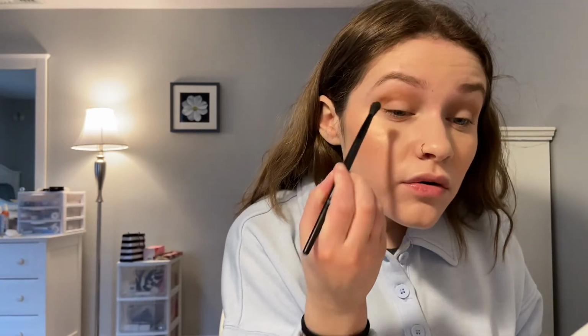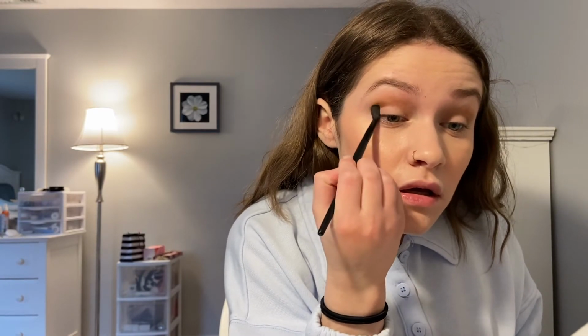But the dark brown, it actually shears out very easily. I don't know why I'm reviewing this. Does anyone care? This was supposed to be more about the Fenty product, the foundation, but I'm just using the same brush because, for a 10-minute makeup routine, I'm not gonna be changing my brushes.